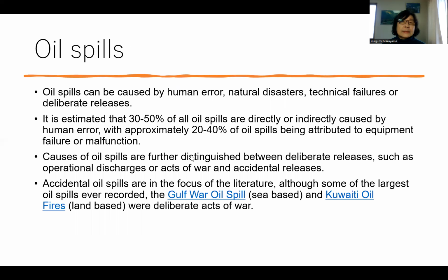Now, let's see about oil spills, another kind of ocean pollution. This is caused by petroleum. And oil spills can be caused by human error, natural disasters, technical failures, or deliberate releases. It is estimated that 30% to 50% of all oil spills are directly or indirectly caused by human error, with approximately 20 to 40% of oil spills being attributed to equipment failure or malfunction.